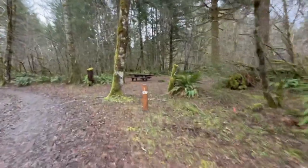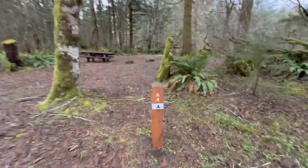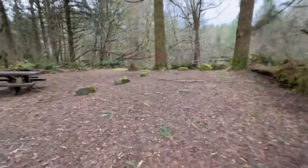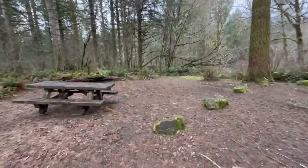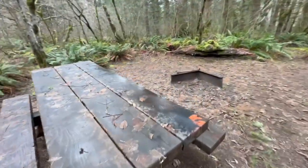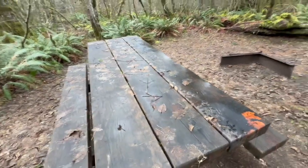A4. A4 has nice long back-end parking, really flat around the picnic table area. This is pretty nice. Nice campsite here.